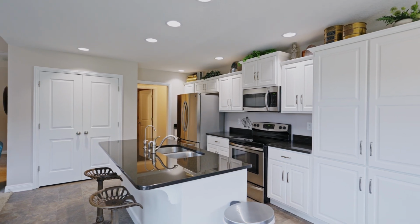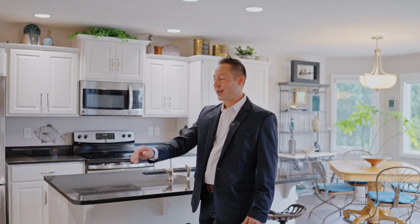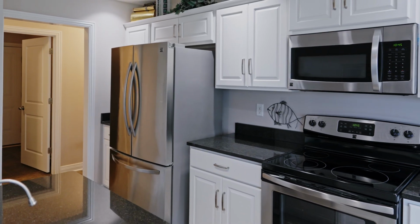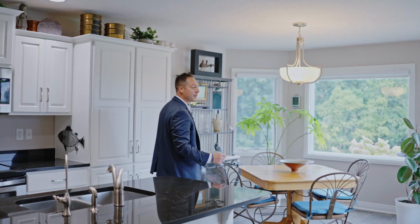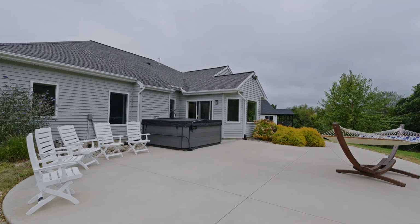Take a look at this amazing kitchen. Granite countertops, storage space in the pantry, coffee nook, storage space throughout, stainless steel appliances. This is an awesome kitchen with views of your private backyard into the woods, great breakfast nook, access to the patio, hot tub, just so many features. You gotta come take a look at this.